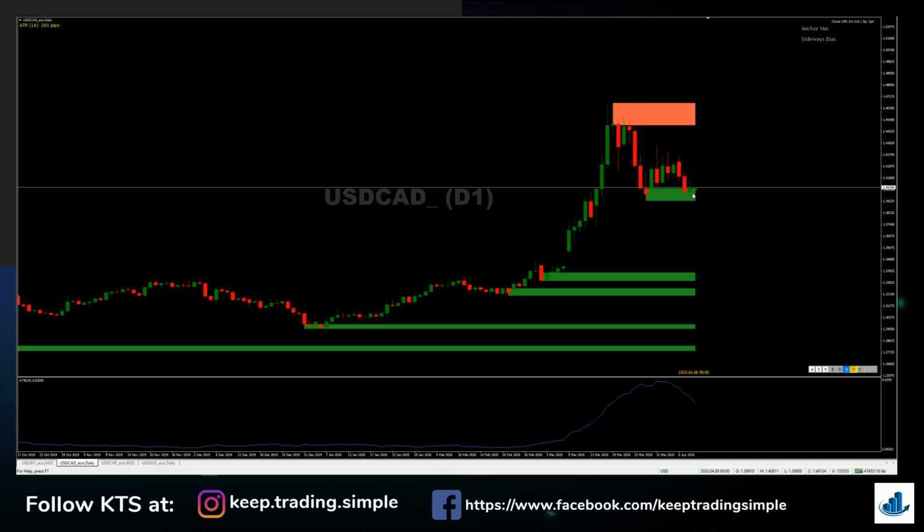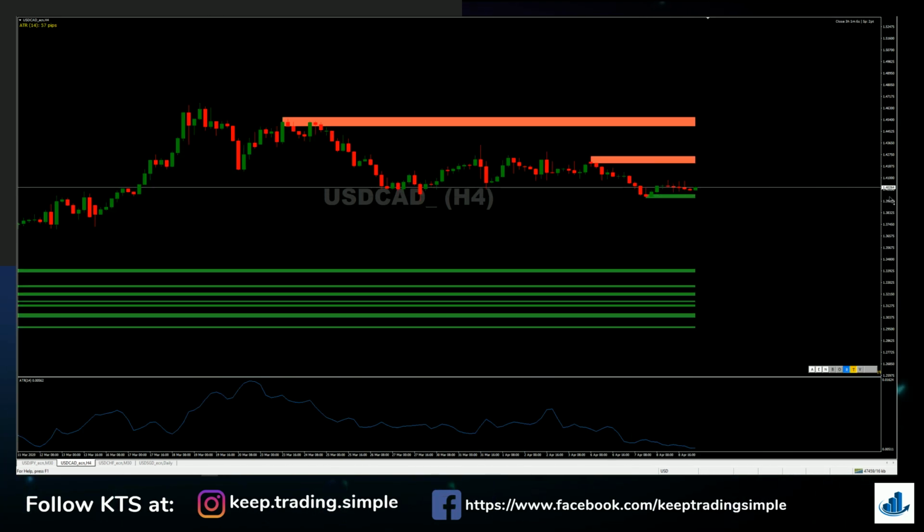Right there. You see there's this little candle right here. It's hard to see because it really didn't move much. It hit, it popped, and it closed just slightly above. On the 4-hour, you can see this is what we basically had today.